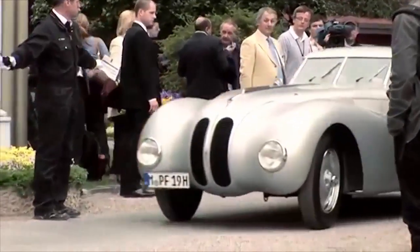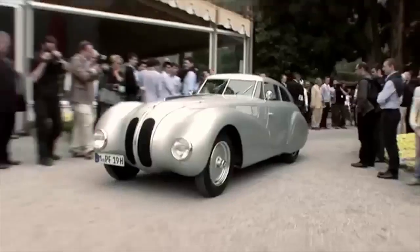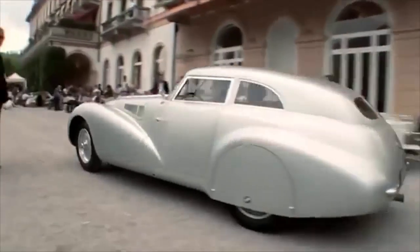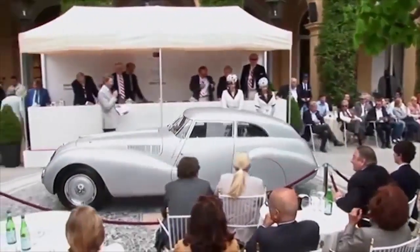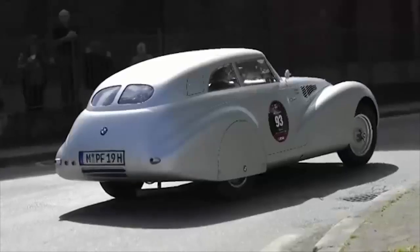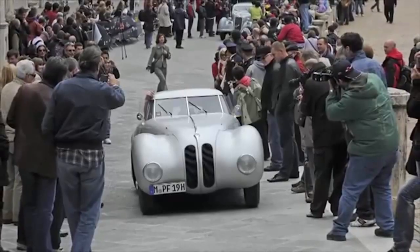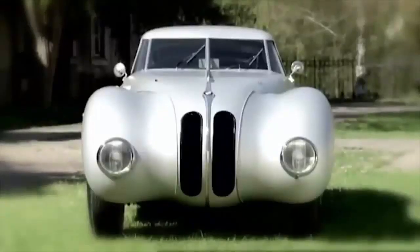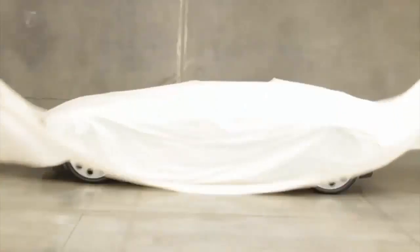From the garage to the world premiere, at the Concorso d'Eleganza at Lake Como in April 2010, the BMW 328 Kamm Coupe was presented to the public for the first time. And then a dream comes true. At the Mille Miglia 2010, 70 years later, the BMW 328 Kamm Coupe participates again at this legendary race. For a second time, it wins the 1,000-mile race across Italy. The gap is closed. The legend of the BMW 328 Kamm Coupe.